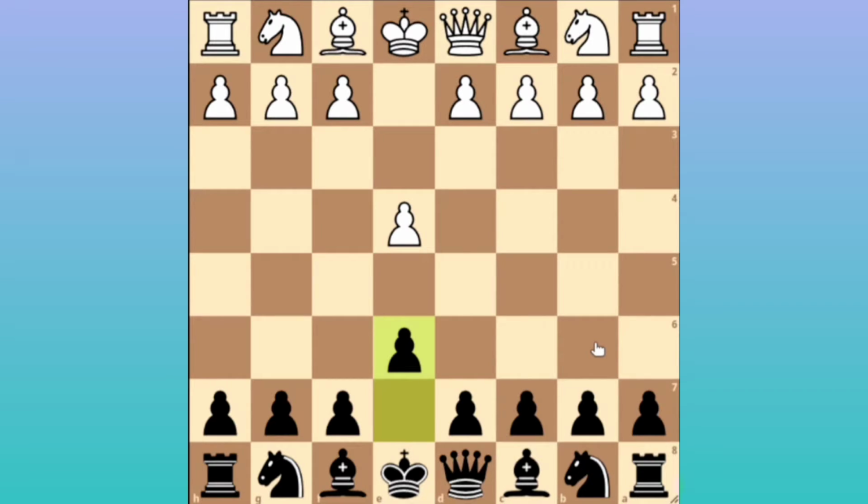And after e6, there's a lot that white could do. Engine says the best move is d4, which technically it is, but after d4, you're still fine. It says white is +4, but after you play the correct move, it says black is +2, so it's just weird. Engine's weird.